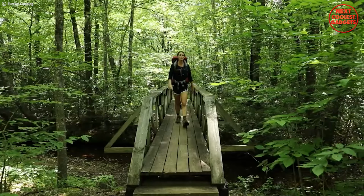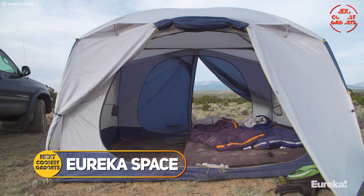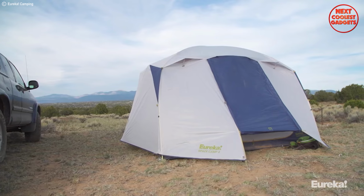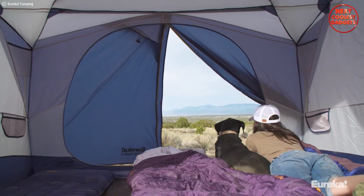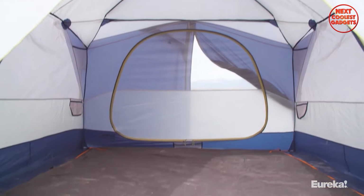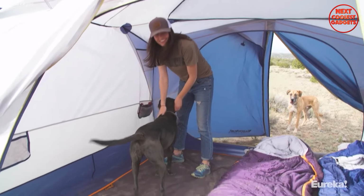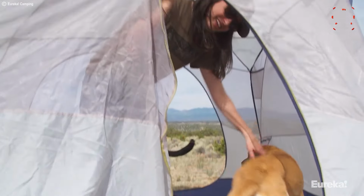Pack your bags and embark on an unforgettable adventure with the Eureka Space Camp, a full-size tent designed to be your launch pad for out-of-this-world comfort on your next camping trip. The Space Camp lives up to its name with a generous height and a large footprint, offering ample space for parents, kids, and even the family dog to spread out comfortably.